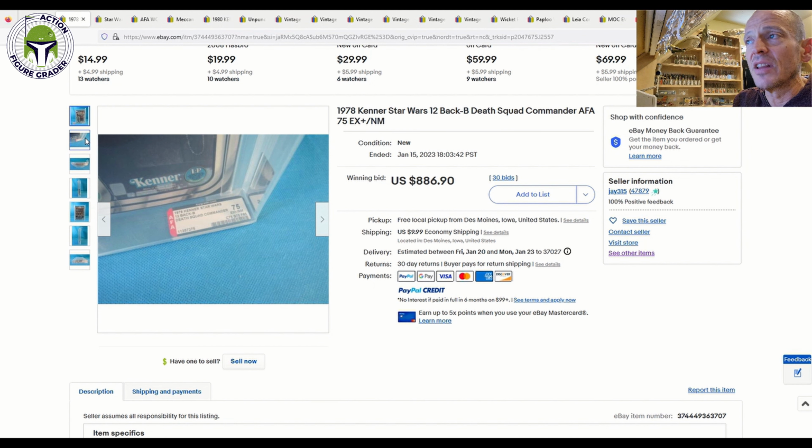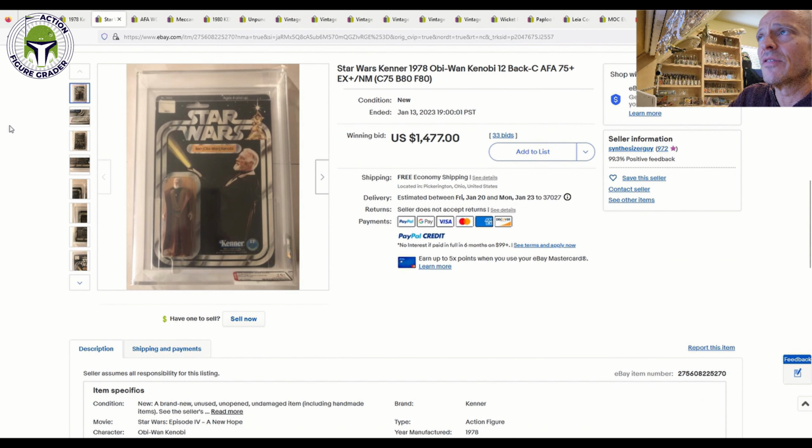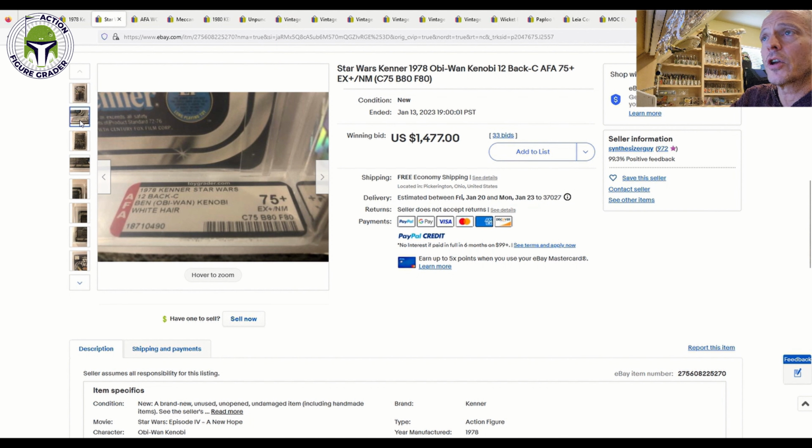That seems to be kind of in line with some of the recent data points we've seen for this 12-back B Death Squad Commander. There was an AFA 80 that I found that sold a couple of months ago for, I want to say, almost $1,100. So to get the 75 grade for quite a bit less than that, a pretty deep discount to go from an 80 back down to a 75, is pretty good. Next up was a 12-back C AFA 75 plus Obi-Wan Kenobi.